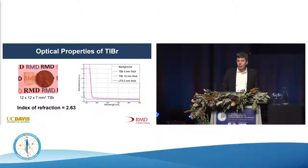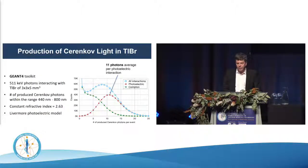The other thing you'll see is that the index of refraction of thallium bromide is extremely high. It's 2.6. So this should be ringing bells in your mind based on what we just discussed about Cherenkov radiation, because here I have a material that's very dense, has a very high refractive index, and has good transparency. So therefore, I should be producing a fair amount of Cherenkov radiation, light, in this material when my 511 keV photons interact, and I should be able to get that light out of the material. So again, we can run simulations to calculate what the amount of light produced would look like based on the transmission of the material. And so here we're predicting, again, a small number of photons, something on the order of 11 photons or so per interaction.